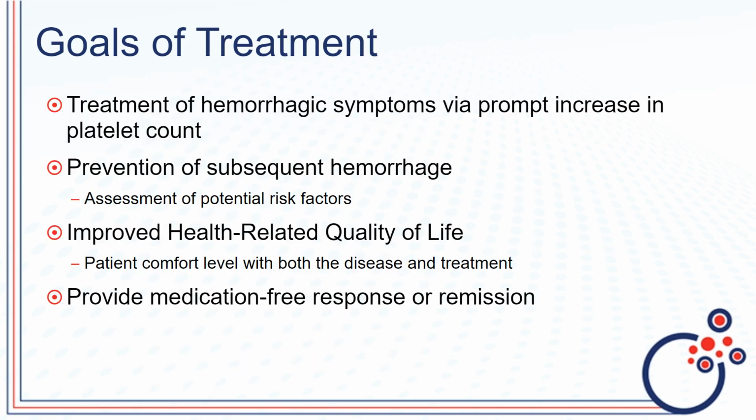When we think about treating ITP and our goals of treatment, there's several different ways for us to consider our treatment approach. The first is treatment of hemorrhagic symptoms via prompt increase in the platelet count. This is always our first and foremost treatment goal in a patient who might present with severe bleeding. But we're also oftentimes trying to prevent subsequent hemorrhage from occurring, even if a patient doesn't have significant bleeding at the time of diagnosis. And there's a lot of work trying to be done to understand what are some of the additional potential risk factors that might lead to subsequent hemorrhage. And certainly the degree of bleeding at the time of diagnosis comes into play, the patient's lifestyle, other medications, other comorbidities that might alter their risk.